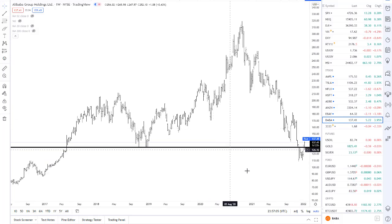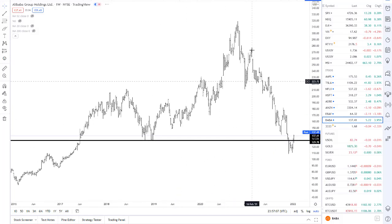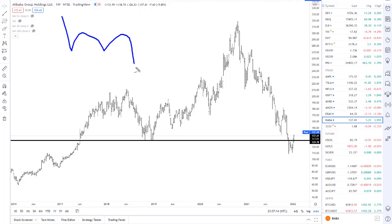Look, check this out. Notice how we've been going down for a while. And look what happened here. Sometimes the market will give you what we call an end of trend indicator. The market will come down, it'll hold support, and it'll flush down past support, and then it won't do much, and then it'll get back above it. See that low through there? This is a weekly chart we're looking at with Alibaba.